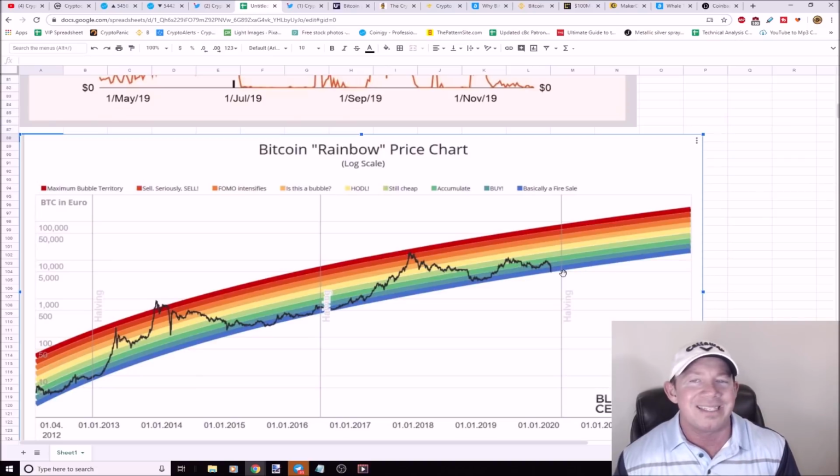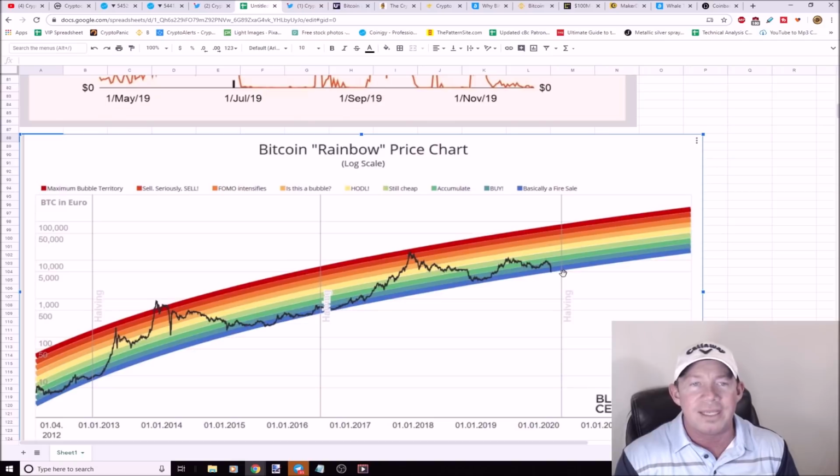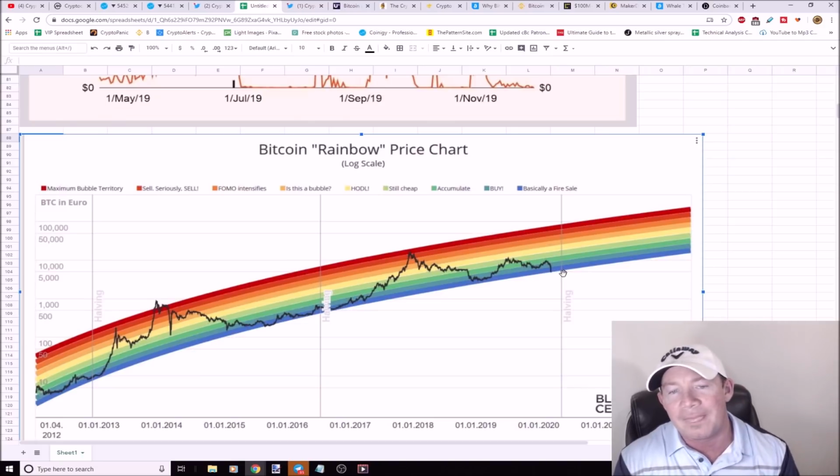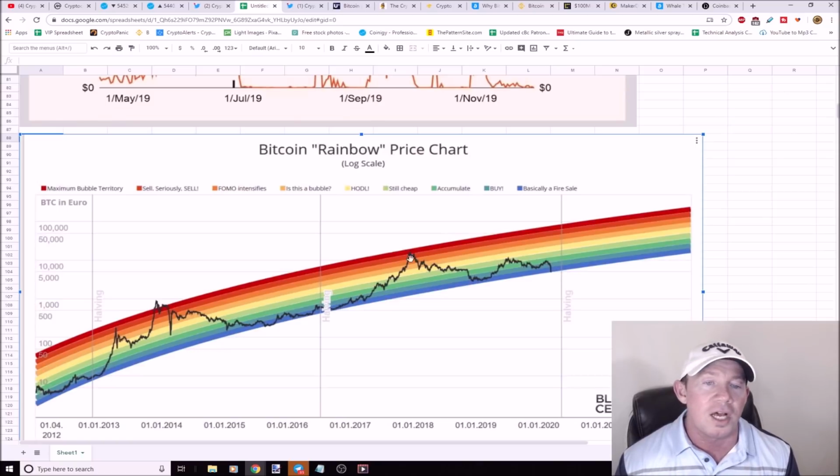But everybody's like, could it get a little bit cheaper? We want the best price. Sometimes dollar cost averaging is a decent idea. Now you start dollar cost averaging up here when Bitcoin's 20,000, obviously you took a bunch of losses.